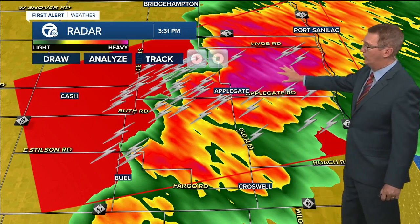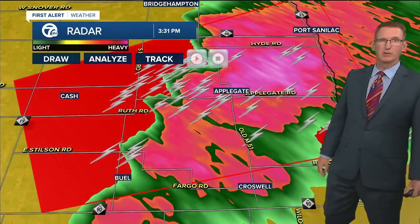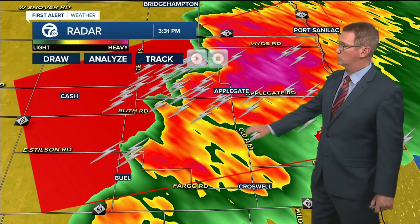All the lightning and thunder, of course, is there. Probably some very large hail now, too, from Applegate farther to the northeast on the south side of Port Sanilac. That's working into your area right now. But 3:45 is the time that we'll call this off. That's another 14 minutes or so. The storm is moving fast.